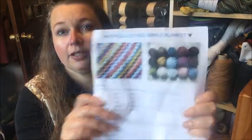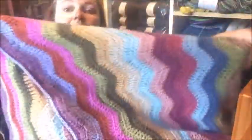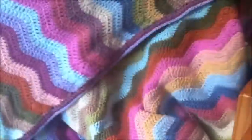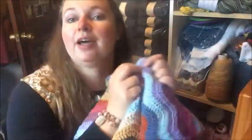So anyway, yes, it was the cottage colourway, and I shall show you it. It's massive. I've got really jingly bracelets on today, sorry. There you go, you can see the edge in there as well. I'll put some pictures in of it laid out flat on the floor.